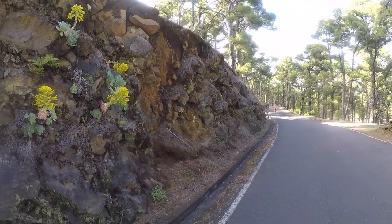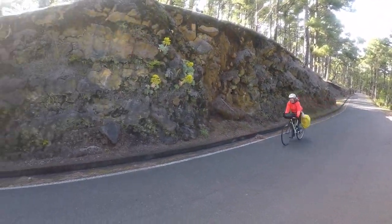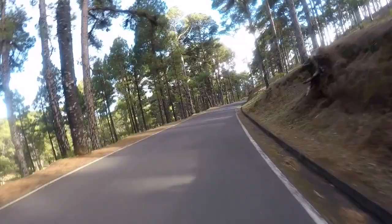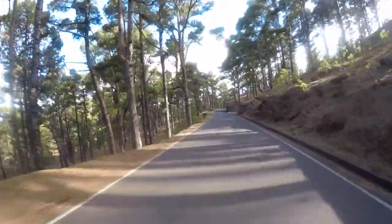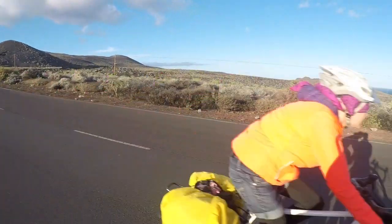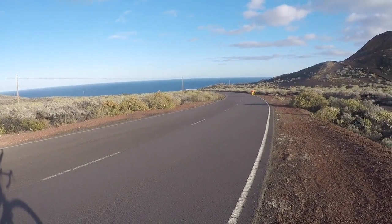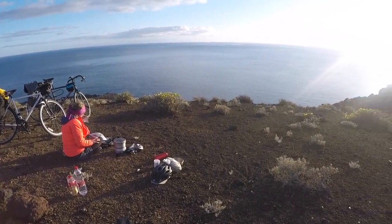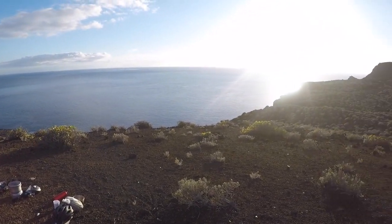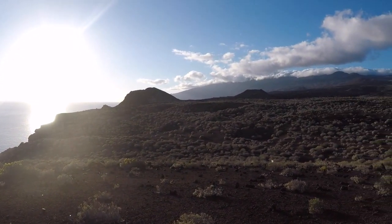And then back on the bikes again, back down through the pine forest, some amazing sweeping roads through the forest, and then that gives way to the lava fields again, all the way back down to La Restinga, where the boat is hopefully still there after a few days. Thought we'd use up the last rations of our food from the cycle trip, watch the sun go down, and just reflect on what is such a cool island.